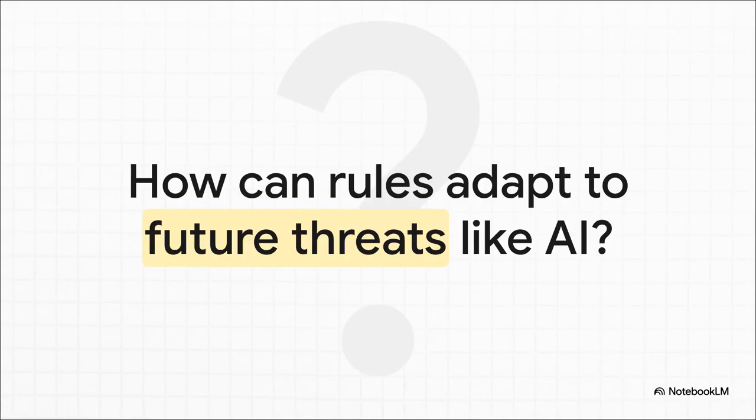So there you have it. It's a robust, proactive, and accountable system for dealing with the cyber threats we face today. The next time you use your banking app, you can feel a little better knowing about that hidden fortress working to protect you. But it does leave us with a pretty big question, doesn't it? As technology like AI and crypto completely reshapes finance, can these rules adapt fast enough to protect us from the threats of tomorrow? That's a question we're all going to need an answer to, and probably sooner than we think.